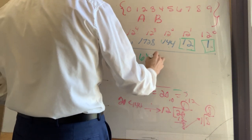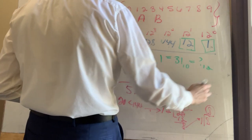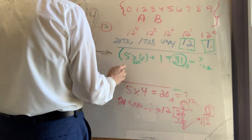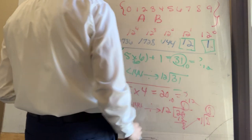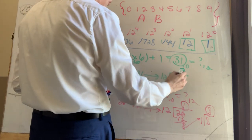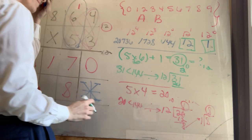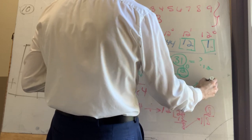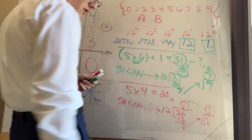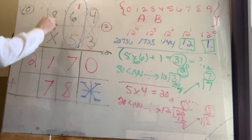Five times 6 plus 1 is 30 plus 1 is 31 in base 10. What is that in base 12? 31 is still going to be less than 144, so I'm still going to divide by 12. 12 goes into 31 twice, which is 24, and the difference is 7. Then I divide 7 by 1, which is 7, so I'm going to have 27. So a 7 goes here, and I'm going to carry a 2 here.